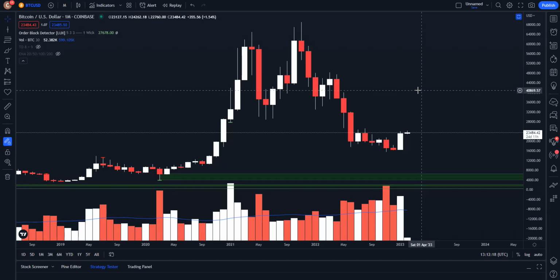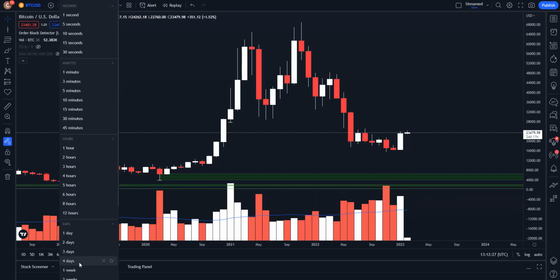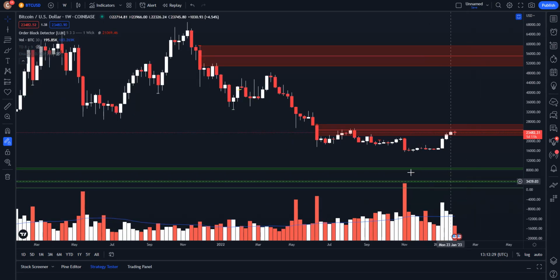So for anyone who has hit this move, congratulations. I'm really happy for you. And just remember, guys, never be afraid to take profits or use those trailing stop losses, because many times we're going to get really nice retracements coming in, and it'll give you another opportunity.